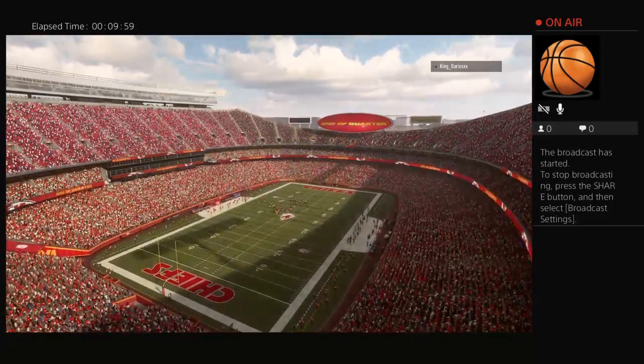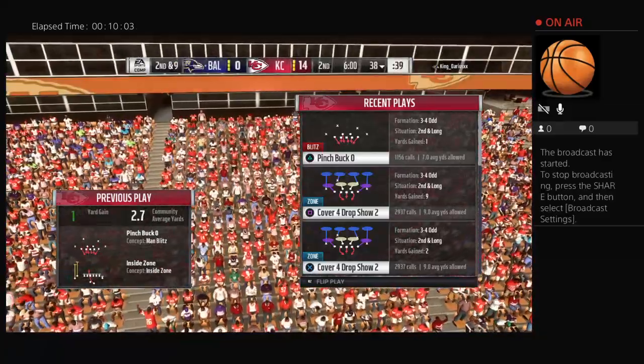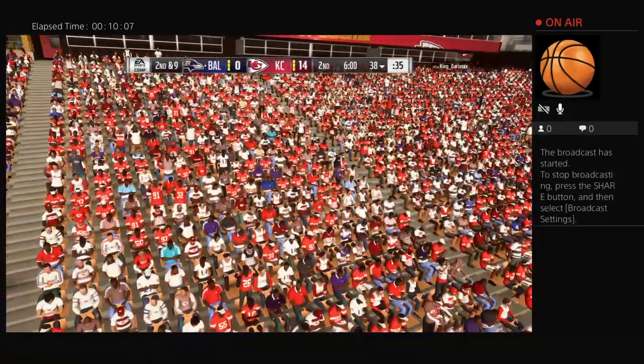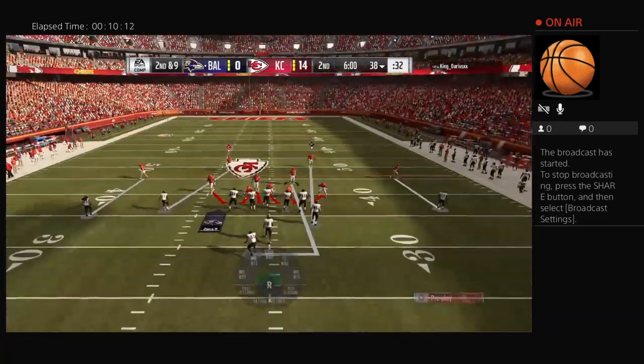They tried a quick hitter inside, but that one was swallowed up, because what they're hoping is those big defensive linemen will take the bait and move laterally and open up a crease that they can run through. Didn't happen on that play.